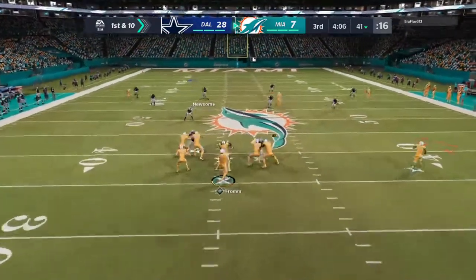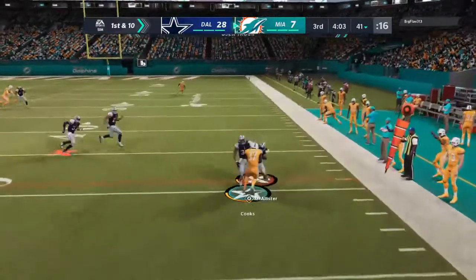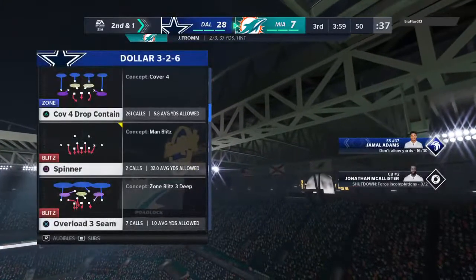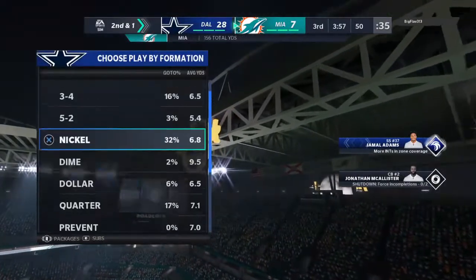They'll throw on first down with Fromm. Throw complete right side to Cooks. Now he's tackled a yard short of the marker. Good gain of 9 on first down. It's a gain of 9.